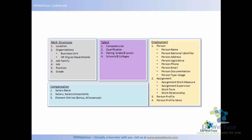Now this slide talks about the different components that you can load using the FBL. So you can load all the work structures like locations, organization, business unit. You can load HR orgs as departments. So in EBS, you did not have the concept of departments. Everything was an org. Now here you can load those HR organizations as departments. You can load job, family, job, position, grade. That's from the work structure.